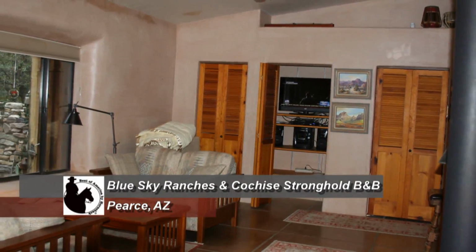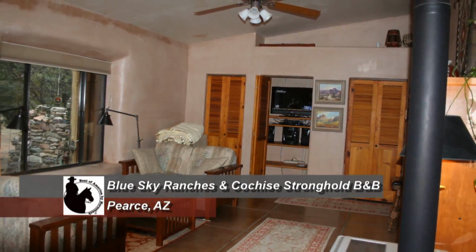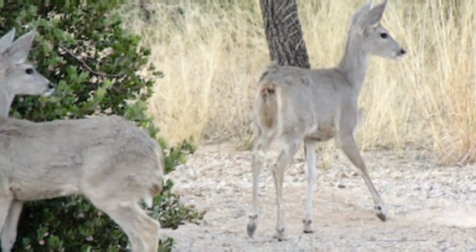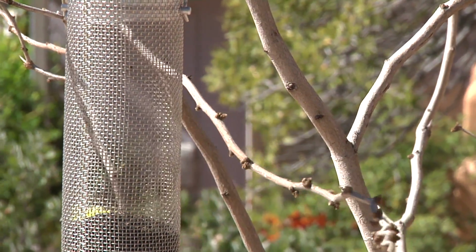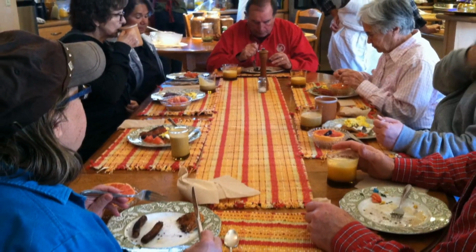We stayed with Nancy and John Yates at their Cochise Stronghold Retreat B&B, right in the heart of the canyon. It is small and peaceful, with deer often roaming through the property and birds everywhere. The accommodations are wonderful, and Nancy's meals are superb.